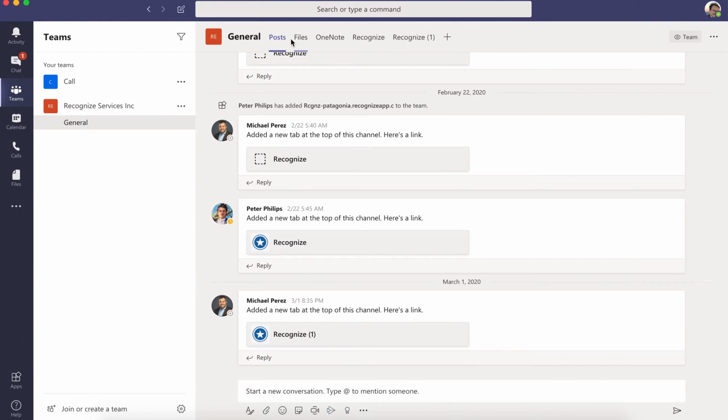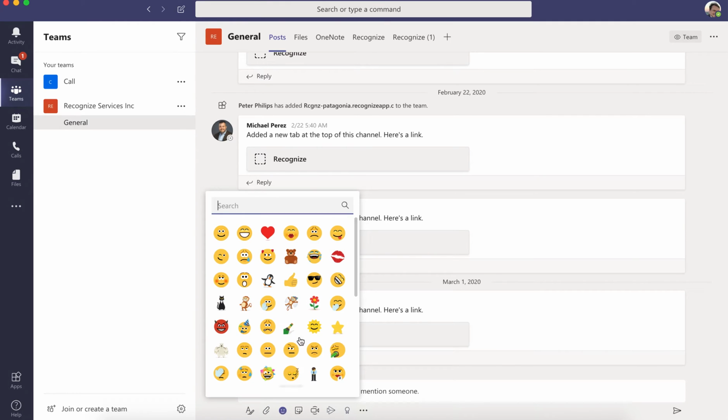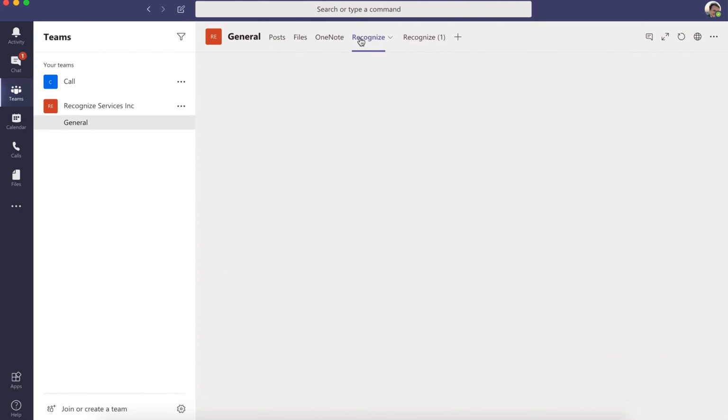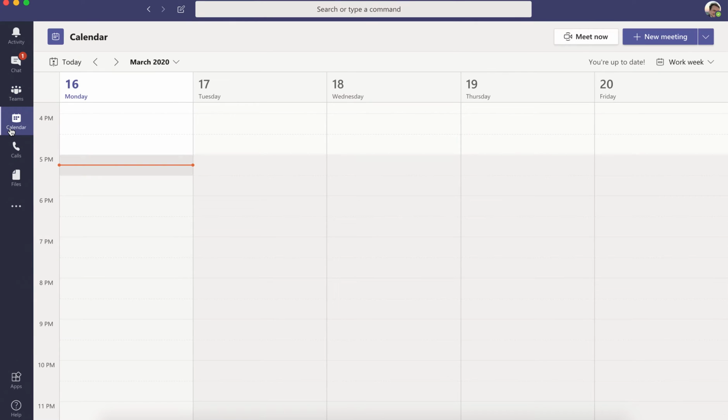You can go into the activity and post, and add GIFs just like you can with Slack, but with a little bit more of a Microsoft twist. What we love about it is the integration. You can have OneNote, Recognize, all these different integrations inside of Teams itself. Calendar as well, so you can sync your actual calendar into it.